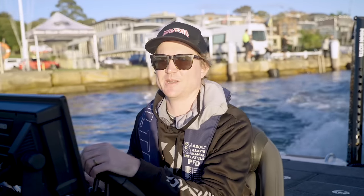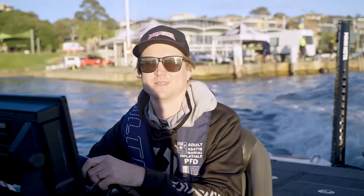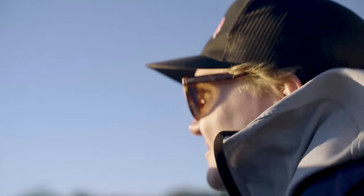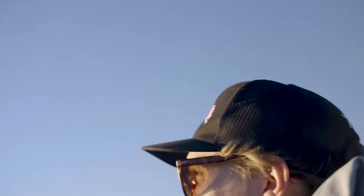All right, day one underway, Oz Open. Got a probably 10, 15 minute run back to Manly. So we'll see if we can't catch an early limit.